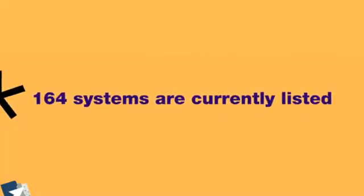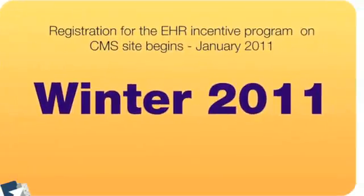There are many EHR vendors that will go through the certification process and be added to the listing over the next few months. It's important that providers make sure that the vendor they select is certified for future opportunities and integration with other systems. Okay, well, if we get back to the timeline, each provider must register to be eligible for the incentive payments. The registration process will be posted on the CMS website in January 2011.